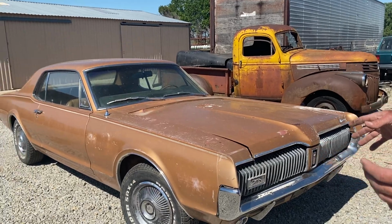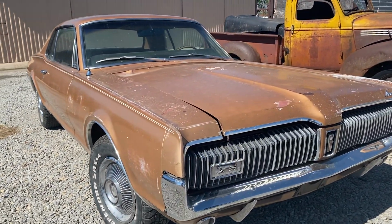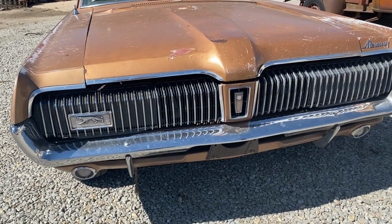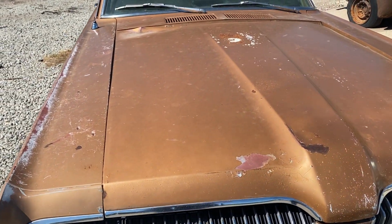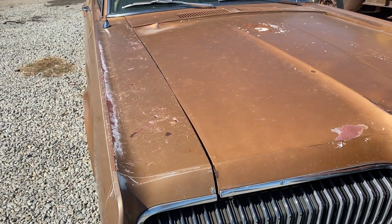Obviously, we'll start right here at the front. You see it's all still here. It's got the hideaway headlights, the grills, everything's all still here. The hood is banged up on it. That's probably the worst panel on the car. The fenders have a little damage, but they're fixable, but the hood is a little rough. We'll take a look under it real quick while we're here.